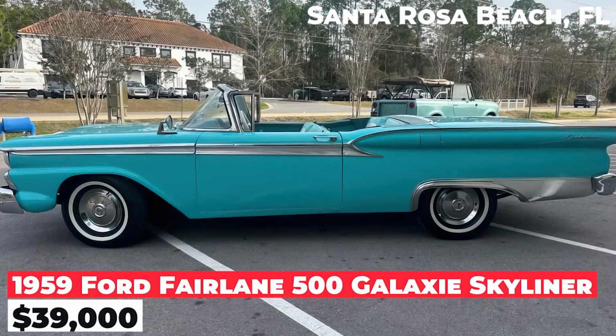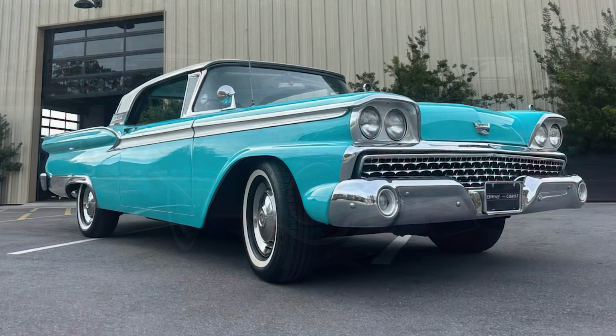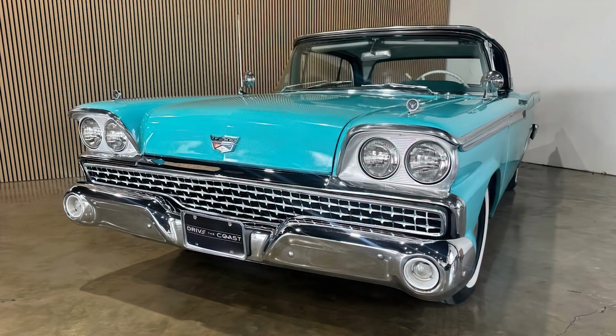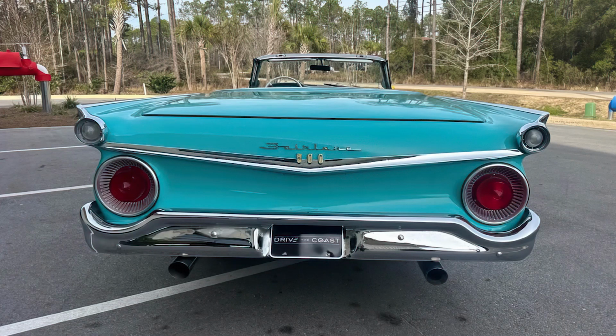The 1959 Ford Fairlane 500 Galaxie Skyliner is priced at $39,000 and features a retractable hardtop. It is powered by a 352 V8 engine and has a well-maintained engine bay. The motor starts easily on the first key turn and delivers strong power on the road. The car is equipped with power steering and brand new power disc brakes.